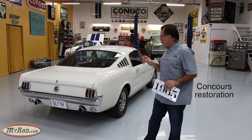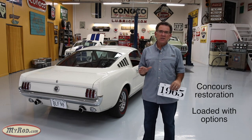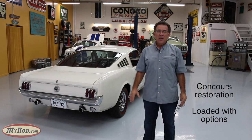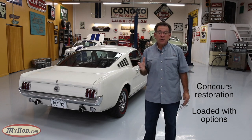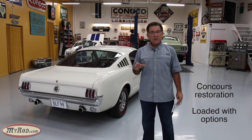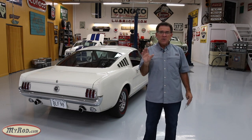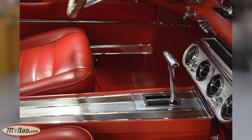Now, another very cool thing about this particular Fastback is it's loaded with options, and options have a huge positive impact on value. This thing has comfort options, and it's got luxury options. But in addition to comfort and luxury options, it's got some cool, unique options you don't see very often. And I like the pods on the steering column called the Rally Pack, the tack on one side and the clock on the other. I think that's super cool. It's got the console down the middle.